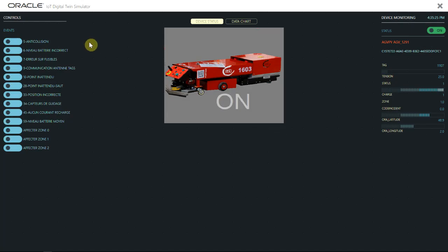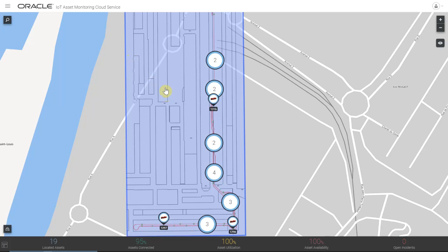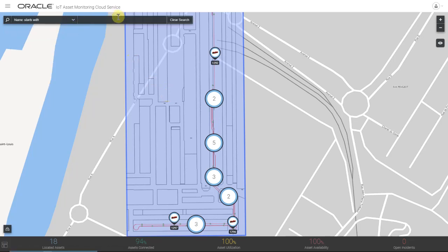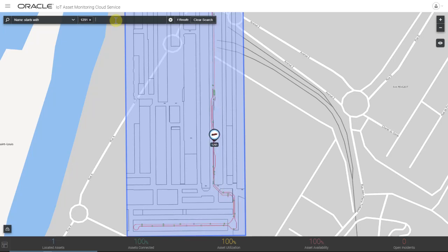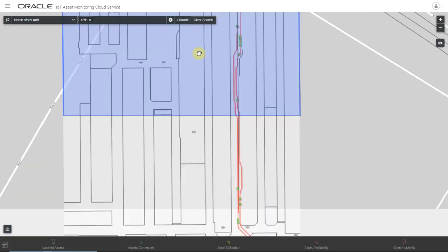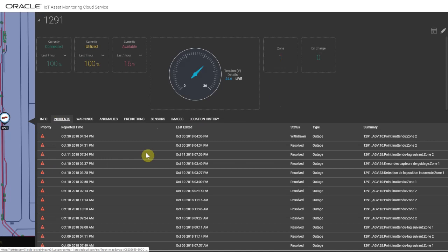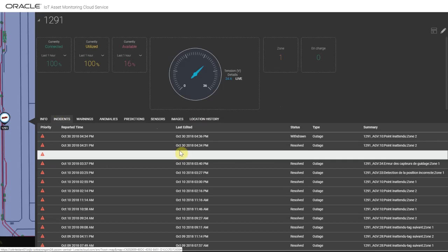Now that the incident is resolved, we can move back to our global view of our AGV chain, and we can search using one of the built-in features for our AGV 1291 to see where it is and what its status is now that its problem is totally solved. Here we can see the detailed status of the AGV, which is running fine, and the list of incidents, with the one solved at 4:34 by our operator just over the white line.